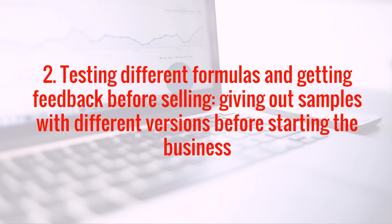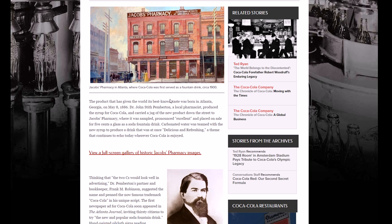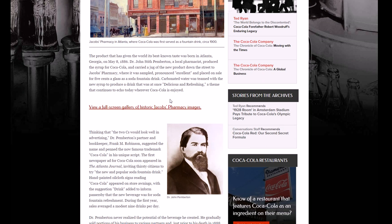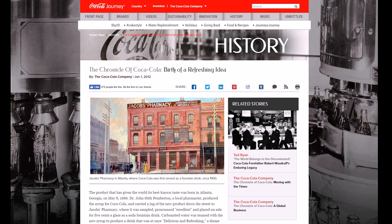Same thing with Coca-Cola. When they started back in the 1800s, they actually have a story about this. They started giving away free samples at Jacob's Pharmacy back in Atlanta, and until they got something that seemed really popular, they didn't sell anything. And when they tried all these different concoctions of the Coca-Cola drink, they finally got something that was more popular than all the other ones, and they went with that as their main product to start selling, which later became Coca-Cola, and of course went on to become an empire. So that's kind of how they got started. You can read about the Chronicle of Coca-Cola, Birth of a Refreshing Idea, at coca-colacompany.com to see the history about it.